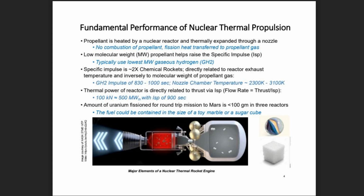So by taking this marble-sized or sugar cube-sized amount of fuel, enriched uranium in this case, you're fissioning that to create heat, which then goes into a chamber full of the propellant, which is, in this case, hydrogen. And the hydrogen is what's providing the thrust, the impulse. The reason this is more efficient is that it's not burning with oxygen. It's being heated by nuclear power, which is a much higher energy source, and you're getting a higher impulse out the rocket nozzle. Did I say that halfway correct?